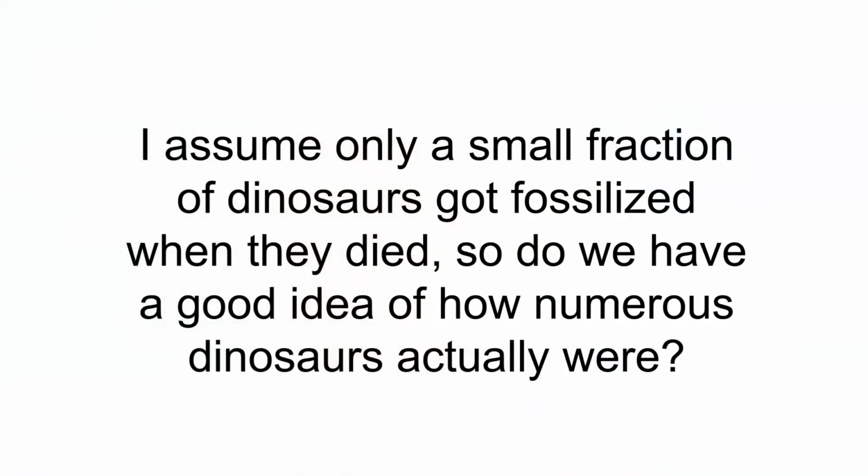Okay, let's see. So yeah, assume only a small fraction of dinosaurs get fossilized when they died. So how do we have a good idea of how numerous dinosaurs actually were? Yeah, the fossil record is stingy and it's biased, and only a tiny fraction of everything that's ever lived will ever turn into a fossil. To become a fossil, you need to either get a bone or a tooth or a skeleton encased in sand or mud and turn to rock, or you have to do things like leave a footprint in sand or mud and get that turned to rock. And that's just not going to happen very commonly. So every fossil is a rare clue.